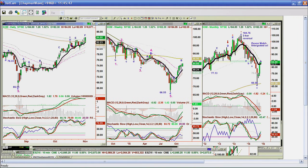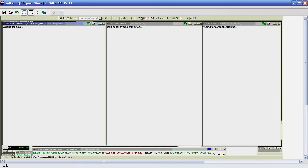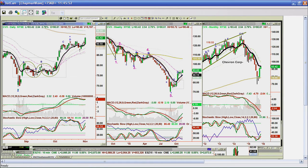Another one is when I'm looking at CVX. Oh, that takes me to the next thing. CVX just broke out today. I think they have earnings day or something. Looks really good. And the weekly chart has now improved enough to say that this could be leg.